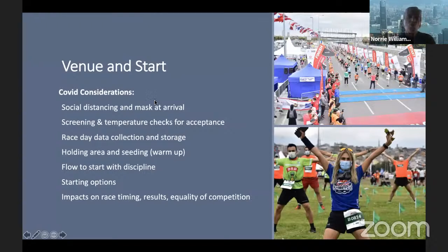So COVID considerations: social distancing and masks at arrival, screening and temperature checks for acceptance before they even get into the safety perimeter, race day data collection and storage. The temperature needs to be stored with the entry data. The holding areas need to be designed with social distancing in mind, and seating of people within them so that you've got people of similar ability within these holding areas.